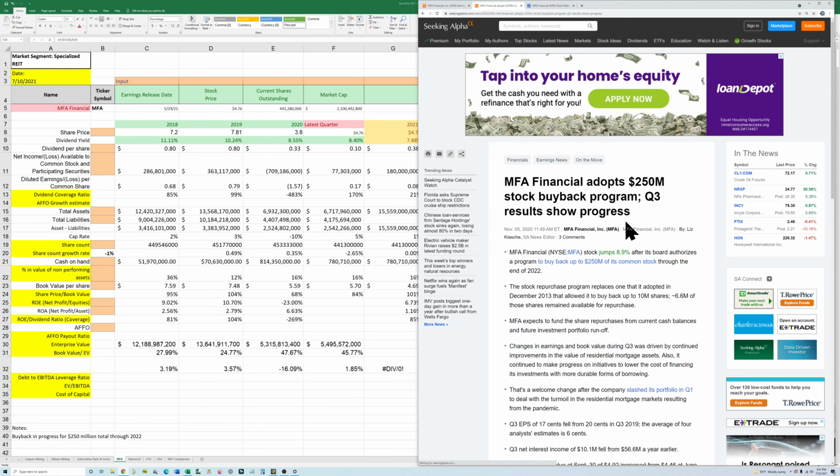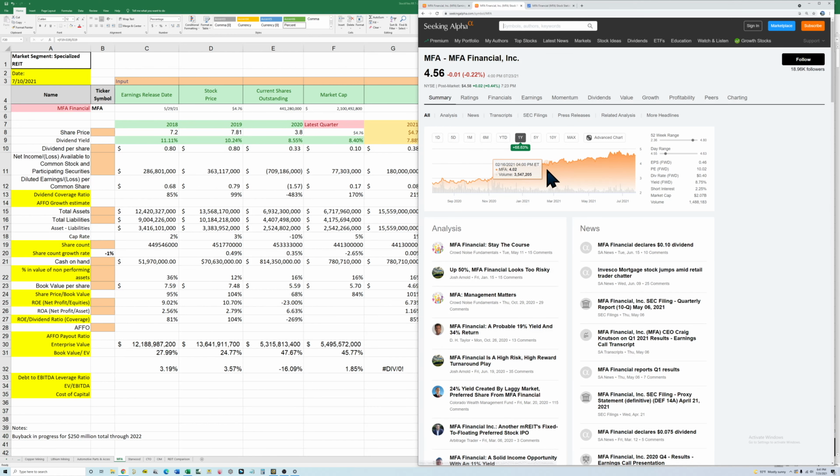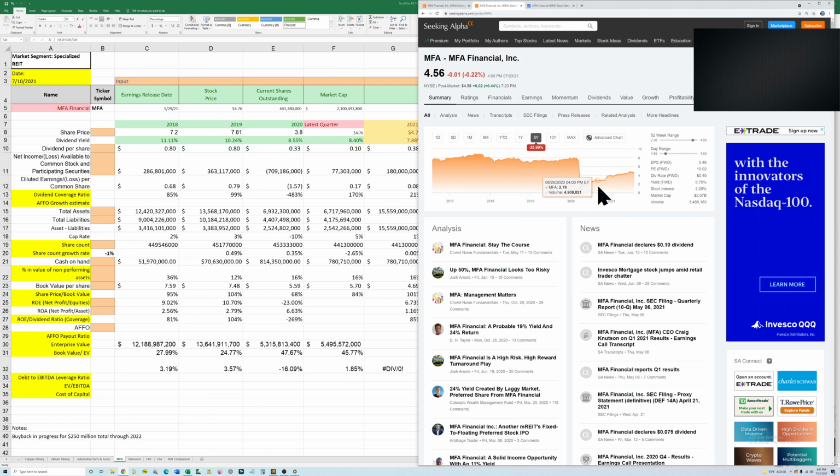I found this news article about their buyback program. It said that the stock jumped 8.9%. This was back in November 2020. But like I said, they haven't finished completing the buyback. So that means they're still going to have to be buying back these shares. So November 2020. Okay. Yep, so this was the price appreciation just from them announcing that, but they're not done buying back, so that's good news for us.